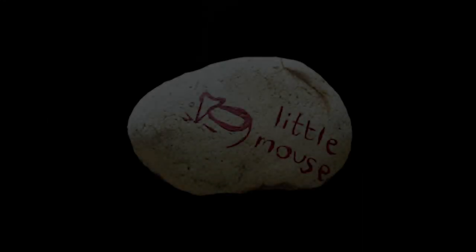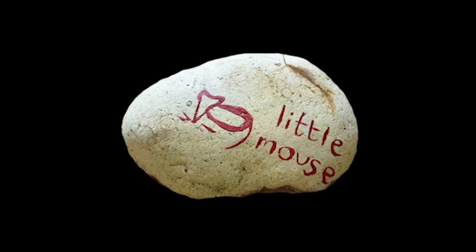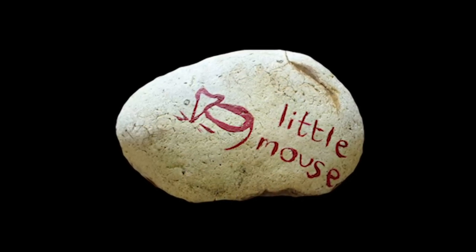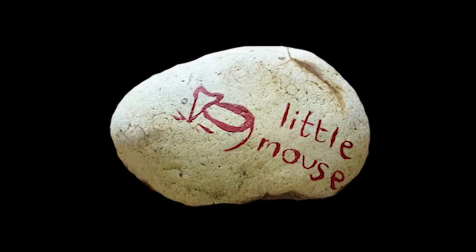Perhaps you'd like to commemorate a particular person, write a message of hope, or draw an image of something that is meaningful to you. This is my stone. A member of my family came to England on the Kinder transport, and her family affectionately call her Little Mouse. So that's what I've decided to represent on my stone.